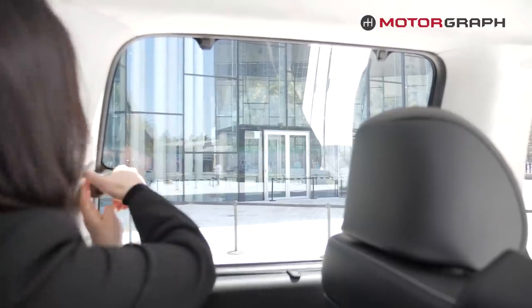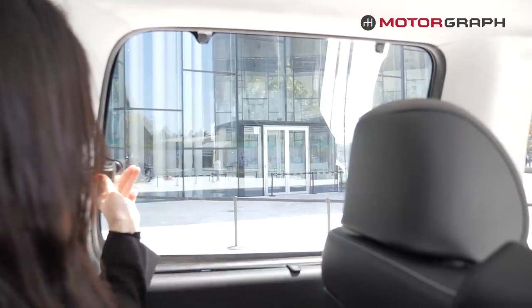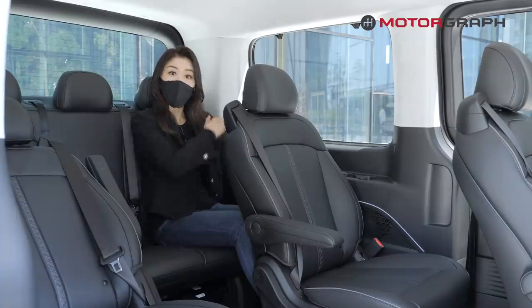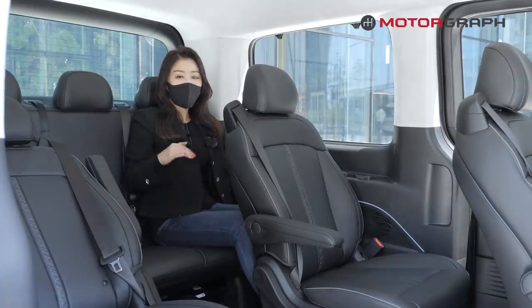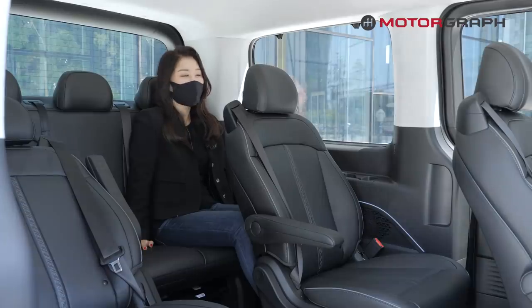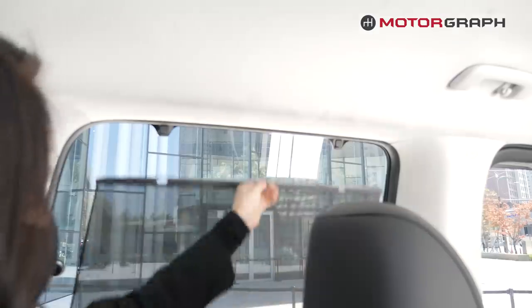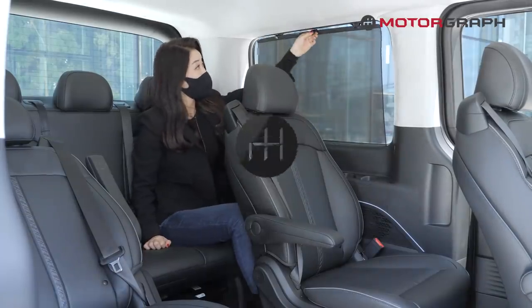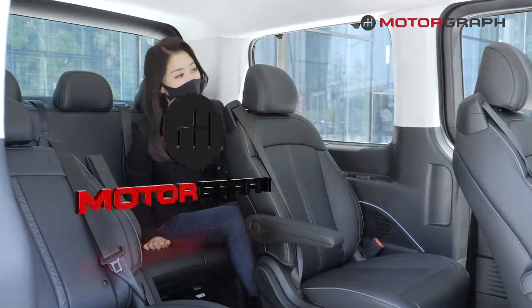And one plus side of the fourth row is that you get access to this wide window. It's very tall and wide. So you compromise on the seats, but then you also have the nice wide viewing angle and the visibility. You also have the sunshades that can pull up and you can hide them down.